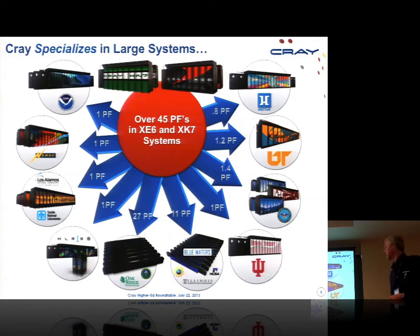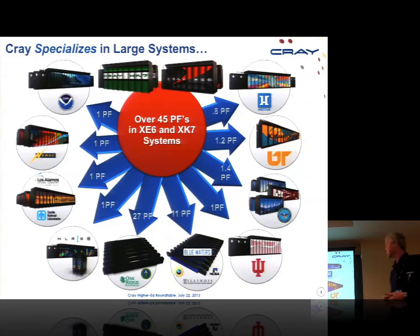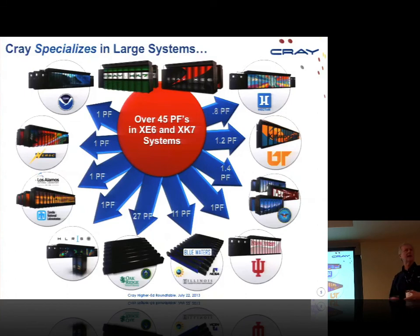So a few notable machines, I guess, on this list. This lists some of our larger systems. The PF stands for petaflop scale, so think hundreds of thousands of cores in the system. Probably the one that's been one of our showcase sites for a long time is at Oak Ridge National Labs. It's currently called the Triton system. It was recently upgraded. Prior to that, it was known as Jaguar. Again, I don't know the exact number, something like 200,000 cores in that machine. This is actually a hybrid system with x86 processors and a GPU on every node.